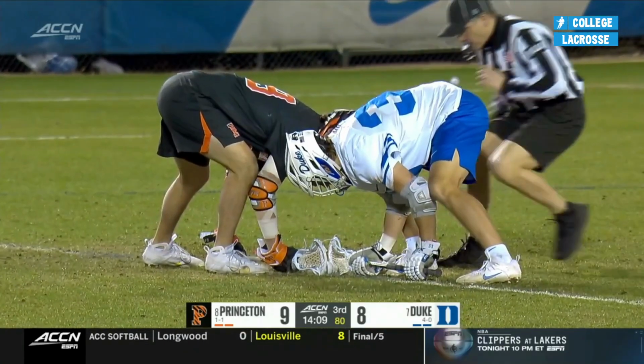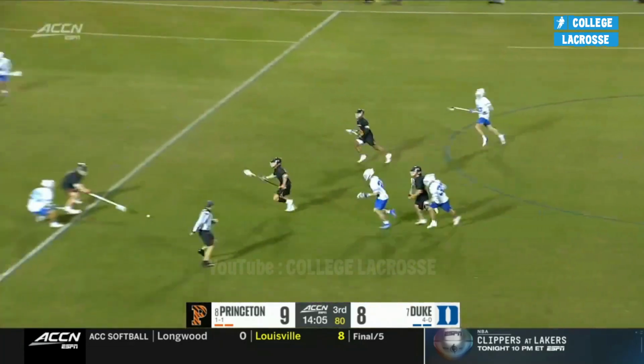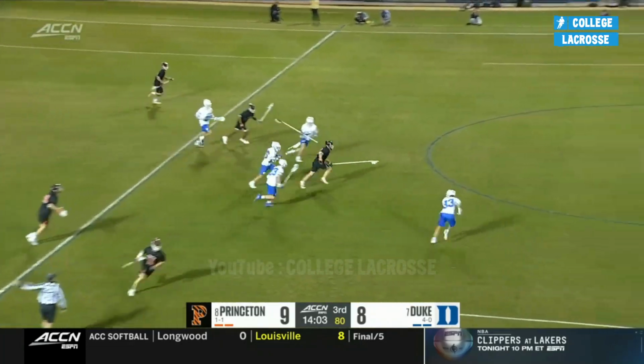All-American? His size, his ability to go two hands, right? That's a hat trick tonight. There's no reason he can't do this every single time he's out there. I love it.